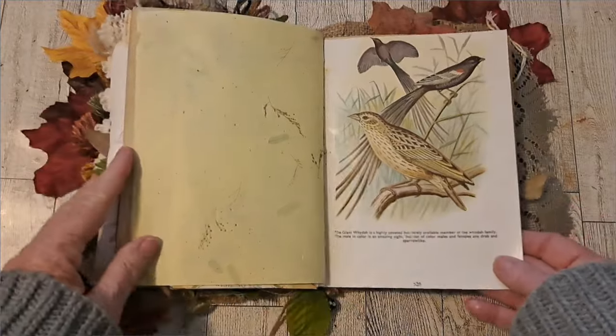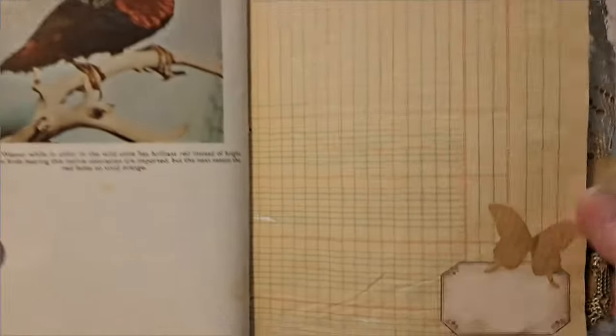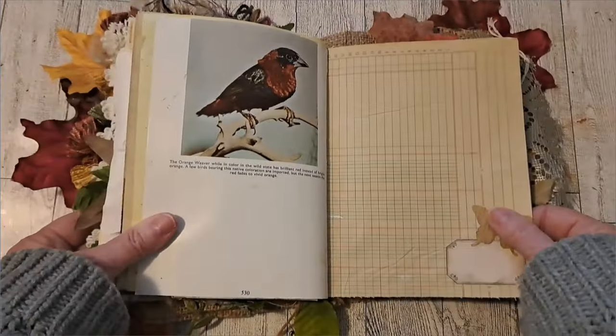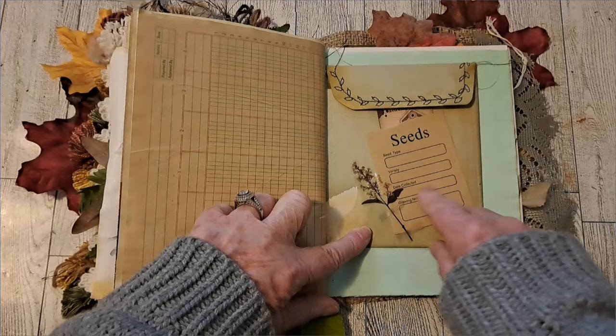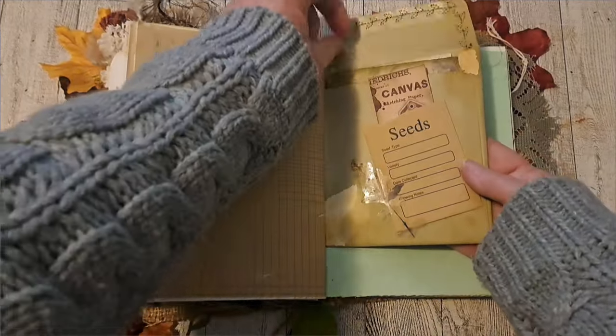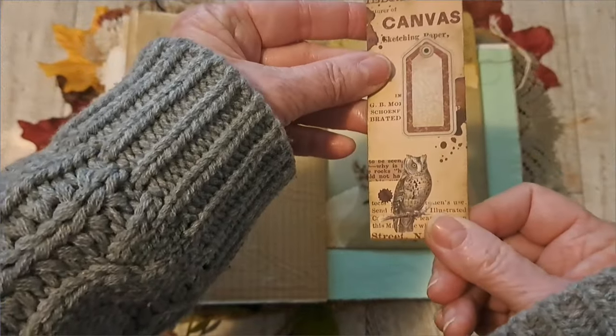And we have a beautiful bird book. Coffee dyed, a little label and that textured butterfly. Beautiful bird. Dyed. Have a little seed pack and a little sticker. I sewed around here. Added a little tag.